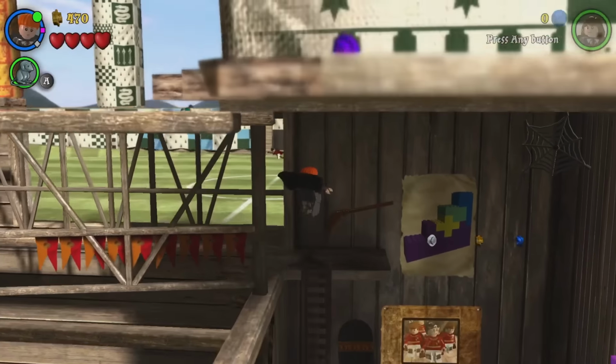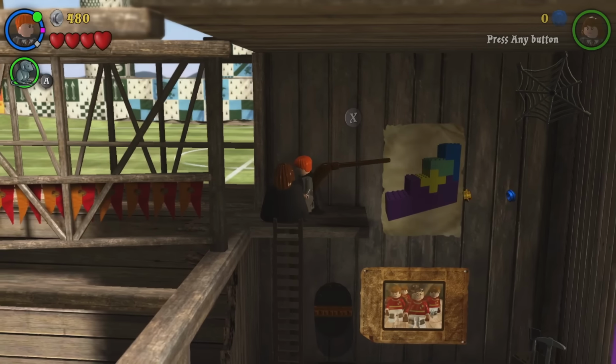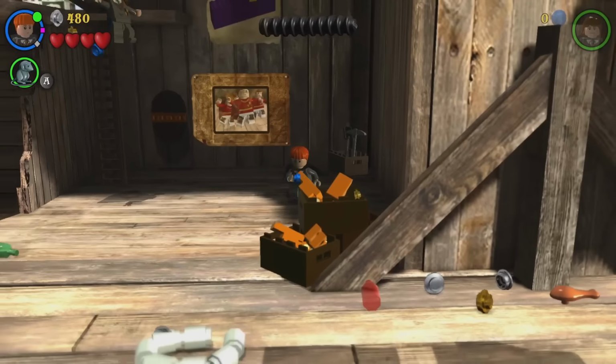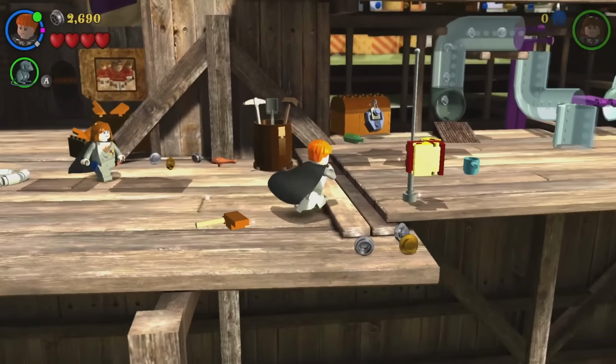Oh, Hermione came across herself. Nice. Oh, over here. I guess this is a hint showing us what we have to do. Okay, so yellow, green, then blue. Okay, so let's go like that. Yellow, green, then blue. Let's see. Okay, there's that up there, but wait, how do I control it?